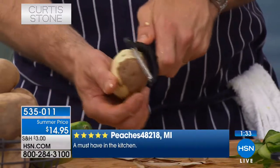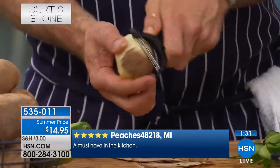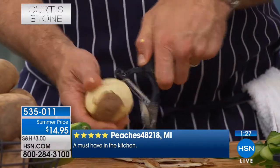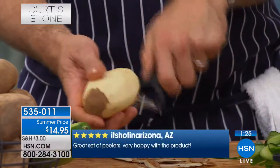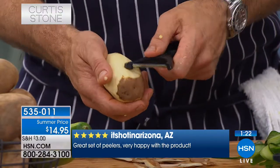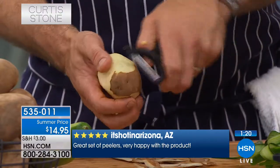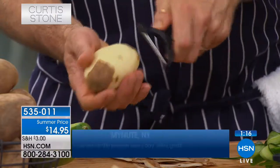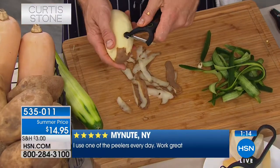Now, one thing that's always bothered me about peeling potatoes is the eyes. Do you see how there's an eye there, there's an eye there? So I can go back over and waste some of the potato, or I can use this, which I've built in, that just digs out those eyes when you don't want them. It's just another tiny little thing, that attention to detail that turns it from a good product to a great product.